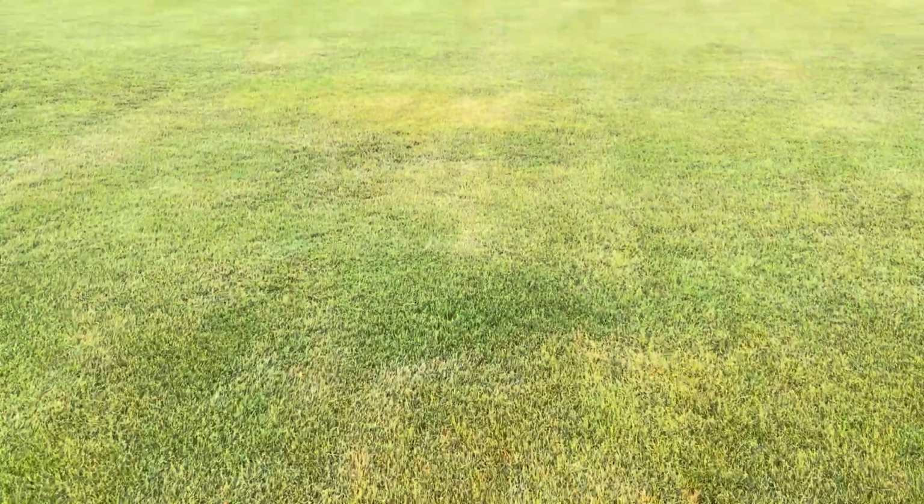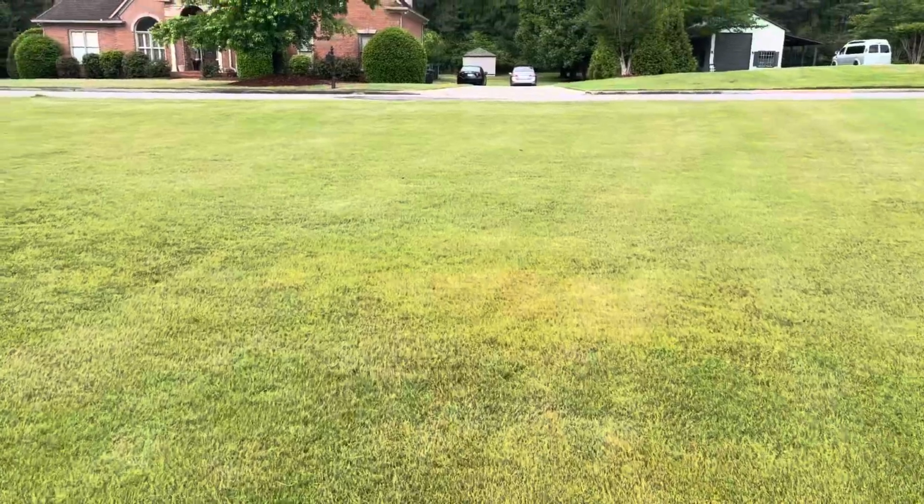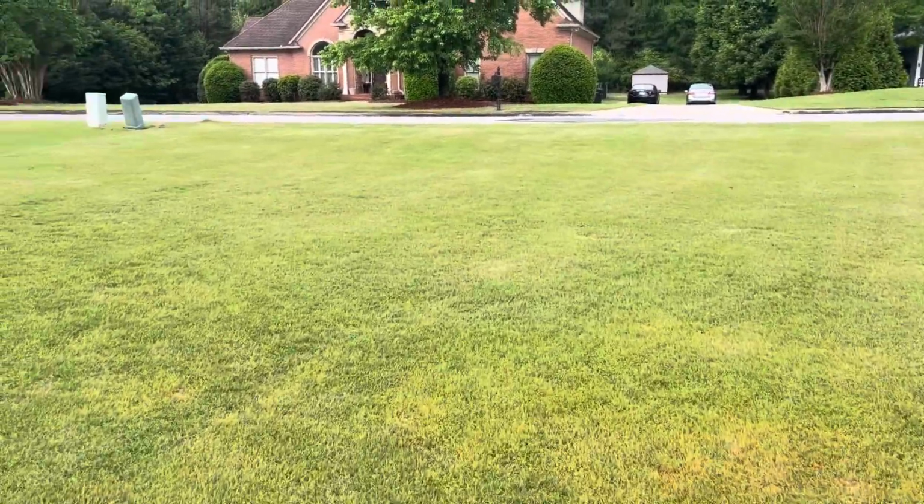I messed up. This yard is covered in poa annua and it's all my fault. Looking at this yard on the surface, it doesn't look like anything is wrong with it.